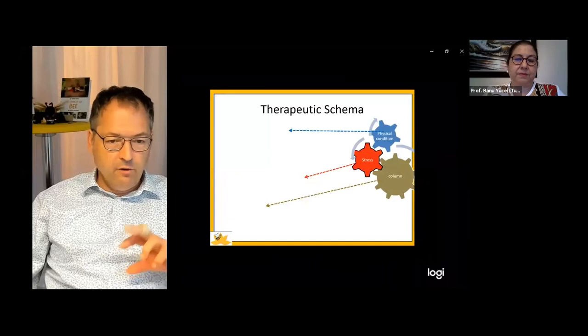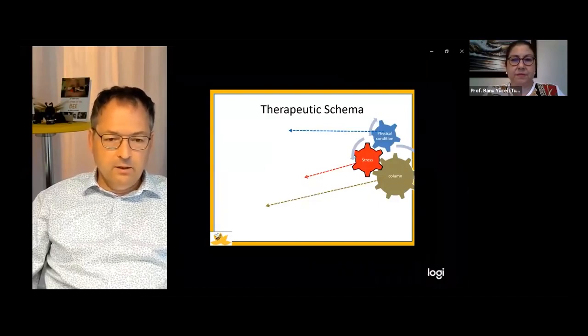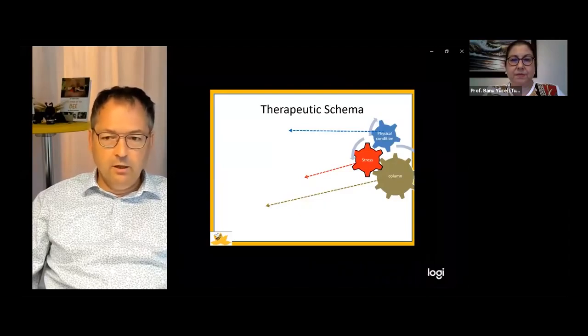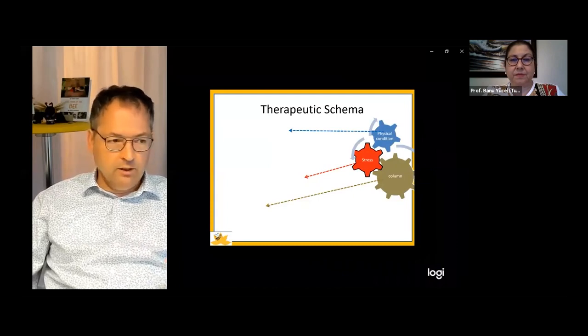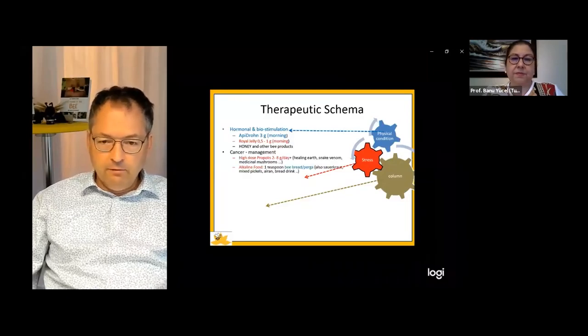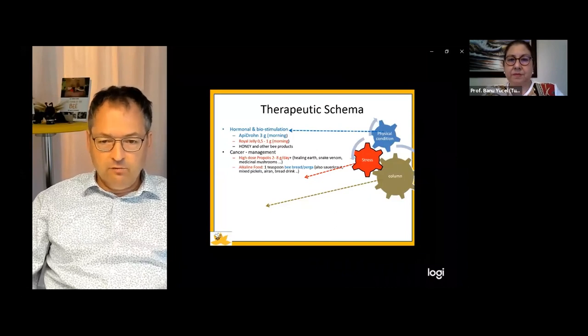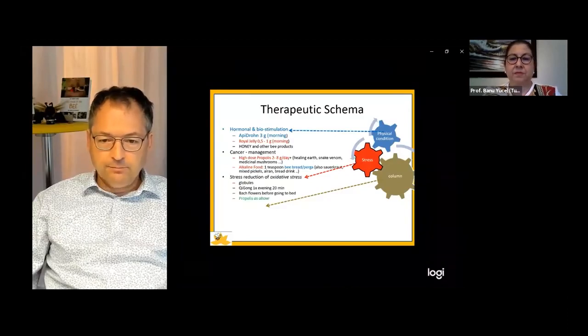So how do we transfer that now to a holistic approach? I like this kind of therapeutic scheme. So that means that after we have a good anamnesis, we make a plan how to proceed. And we follow this plan for some time before we decide it works or it doesn't work. So we start with the hormonal and biostimulation with Apilarnil, 3 grams a day minimum, mix it with royal jelly. We have cancer management. We use high dose of propolis, 2 to 8 grams. We have alkaline food.